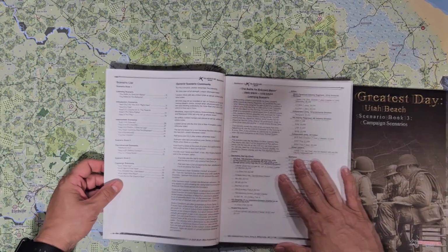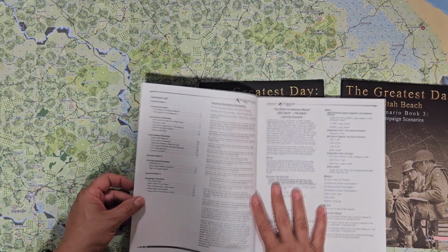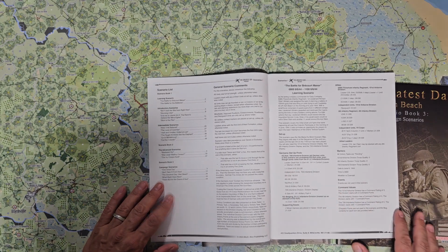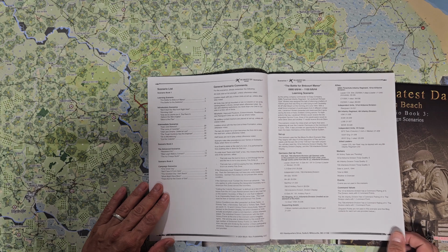I feel like there's so much here, I might not even be able to go through all of them. Well, I can at least look at the list. So learning scenarios, there are 2: Battle for Breakcore Manor and the Battle for the Batteries. There are 4 introductory scenarios.